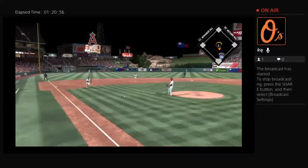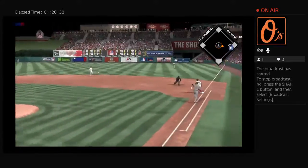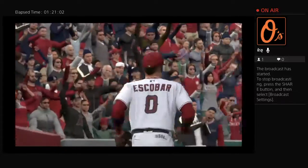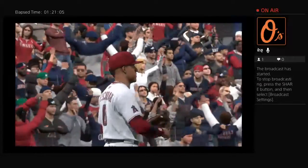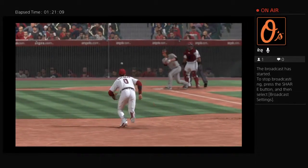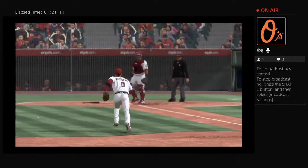Slow roller left side. On to first, and a good stretch over there is going to get him by a step for the second out. Now that's a Gold Glove caliber play there. You got that right, Matt. There is a lot of moving parts on that barehanded play, and it is a thing of beauty.